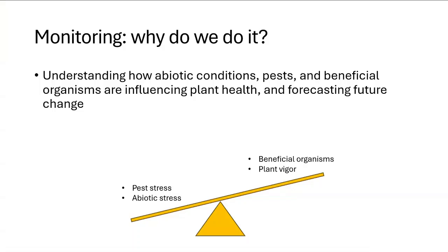Another thing is just to be monitoring beneficial organisms. And I think I'll talk about that a little bit more as well. But just how these things are all weighing on the scales of whether you should treat or not, what's going on in your system, understanding what's going on, and being able to forecast future change. That's what we're all trying to do when we monitor, right? We're less interested in exactly what's going on right now for its own sake, but in understanding how things are going to change in the future and what we need to do about it. And monitoring is how you forecast that.